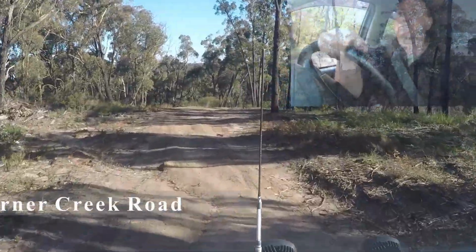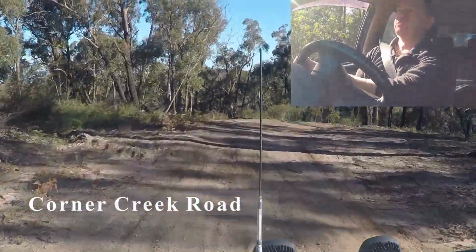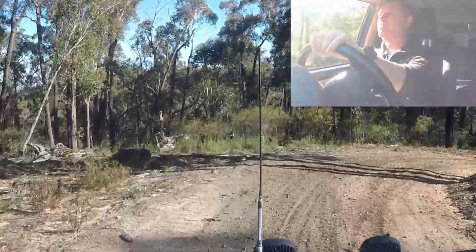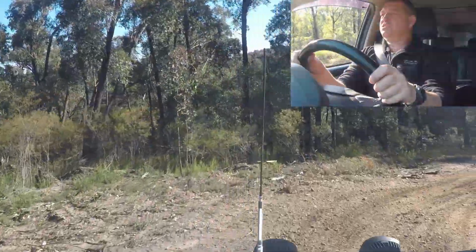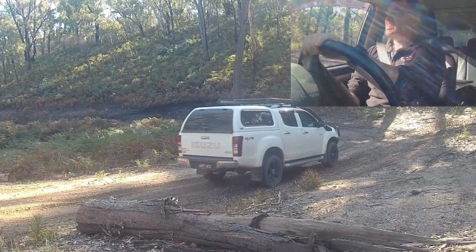Righto, so we just turned on to Corner Creek Road track thing, heading to Pearson's Lookout. So we'll see how this track goes. I haven't been down here before, so it should be quite interesting. We'll see what happens, eh? So far, so good.